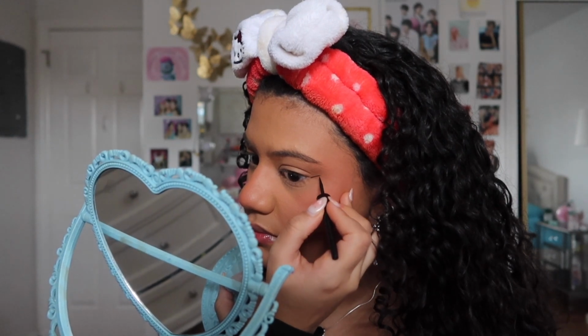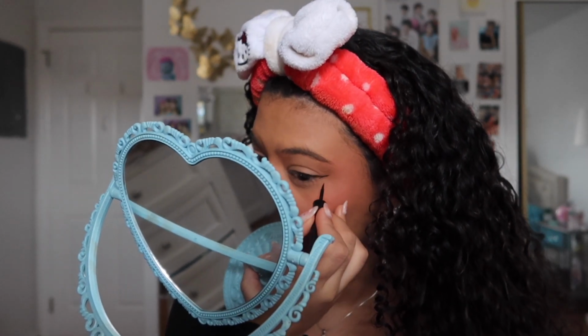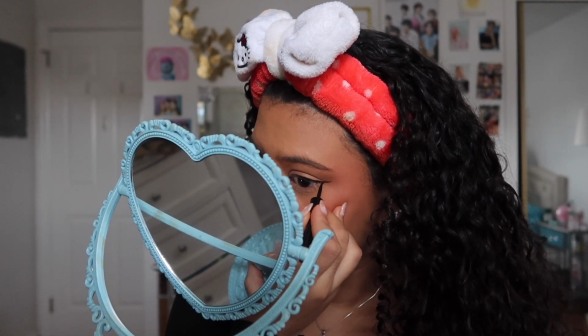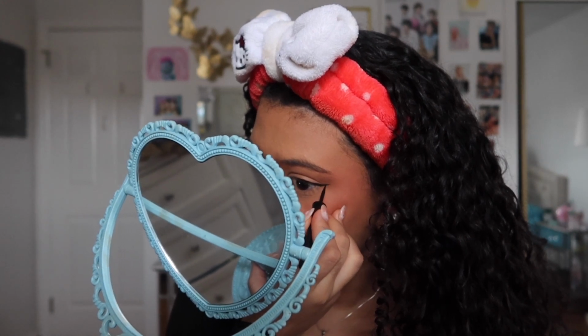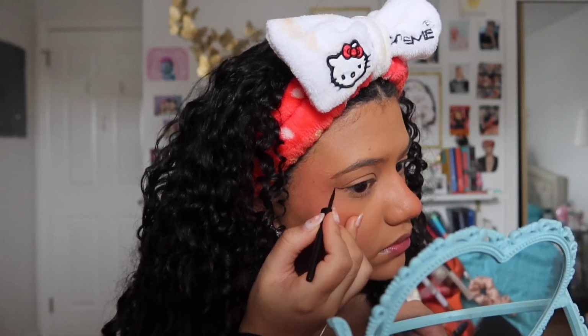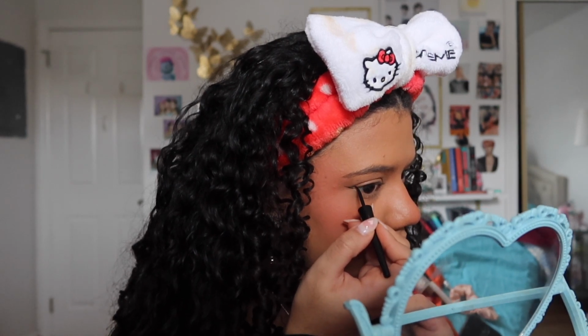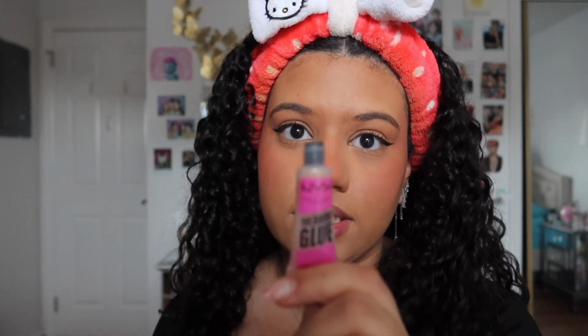Next, I'm going to do some eyeliner. This eyeliner is literally like, it ran out. Already, we're not off to a good start. I accidentally shaved off a piece of my eyebrow the other day. I don't know if you can see it, but I use the brow glue from NYX. This is the best eyebrow glue.